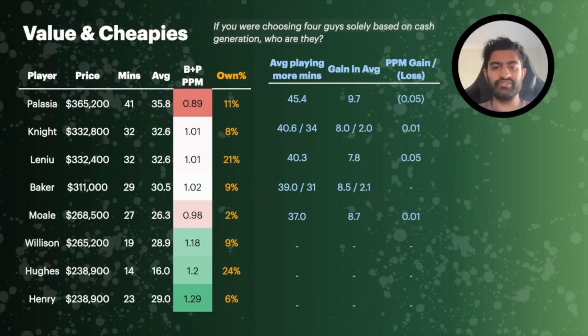Similar thing with Liam Knight as well. He's 8% owned, 332k, moving to the Bulldogs. He did have some games last season playing more than the 32 minutes, and his average did go up to 40.6. One of these games though did include a try, so just to be equal, I took that try out to see what the average would go down to. It went down to 34.